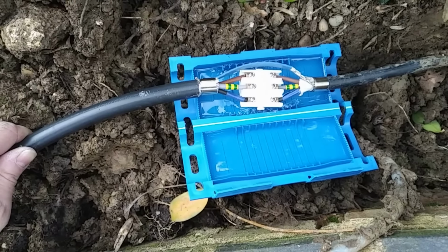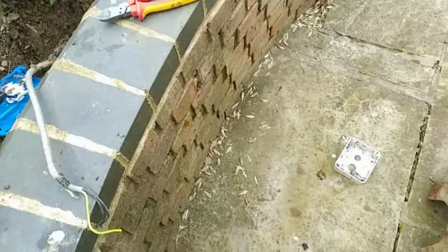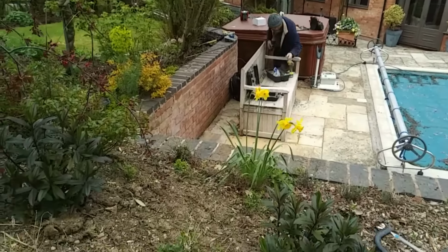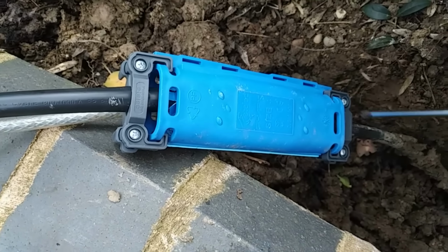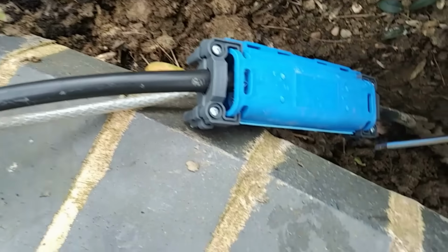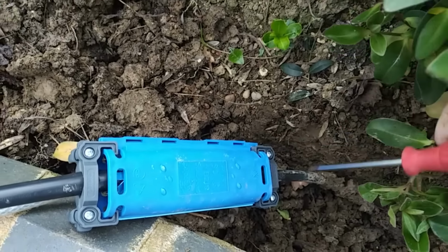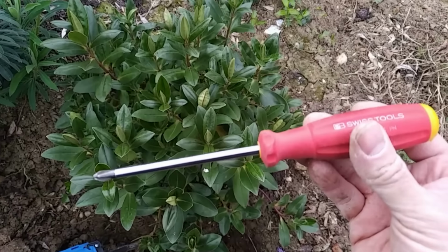Second junction ready to be fitted together. That's where the old socket was. I'm just still doing the end point termination there. But that's the second one on. These core grip screws take quite a lot of tightening. I'm using Nigel's PB Swiss screwdriver that he swears by. It's not a VDE one, but he seems to think they're rather ace.